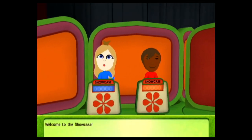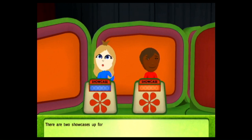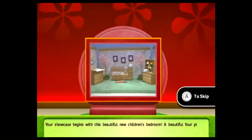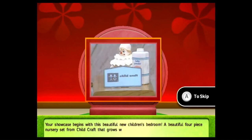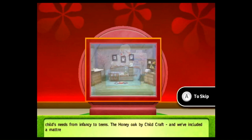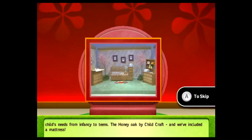Welcome to the showcase. There are two showcases up for bid. If your bid is within $250 of the actual retail price of your showcase, let's see the first showcase. Your showcase begins with this beautiful new children's bedroom. A beautiful four-piece nursery set from Childcraft that grows with your babies, converts to serve your child's needs from infancy to teens. The Honey Oak by Childcraft, and we've included a mattress.